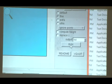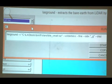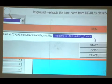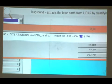And now for the first time you will understand why I always show you the command line. Because now this box pops up. And it looks a little familiar. We already know the beginning part, except it's a different tool. But now we have the options showing up. So we chose option wilderness, option fine, and the output appendix, minus odix, is underscore g. And then the output format is LAZ, the compressed format.